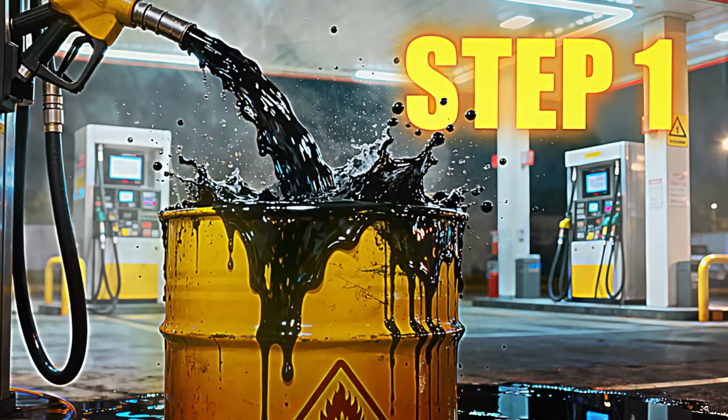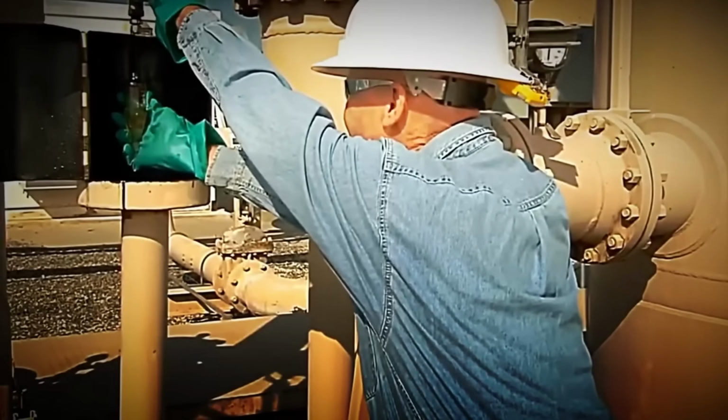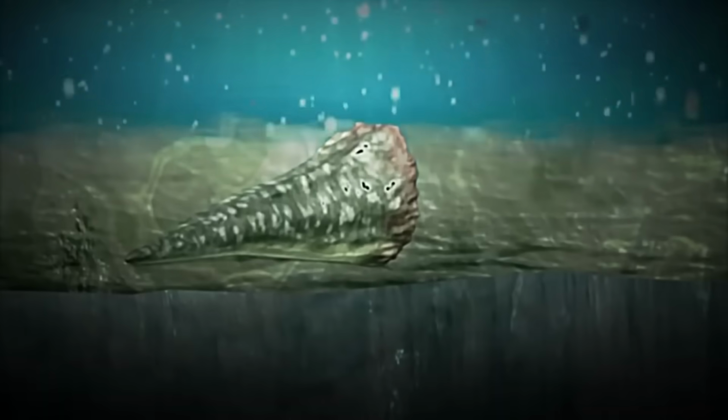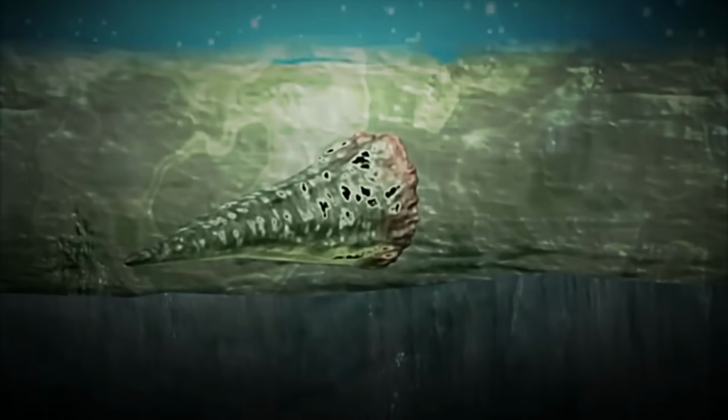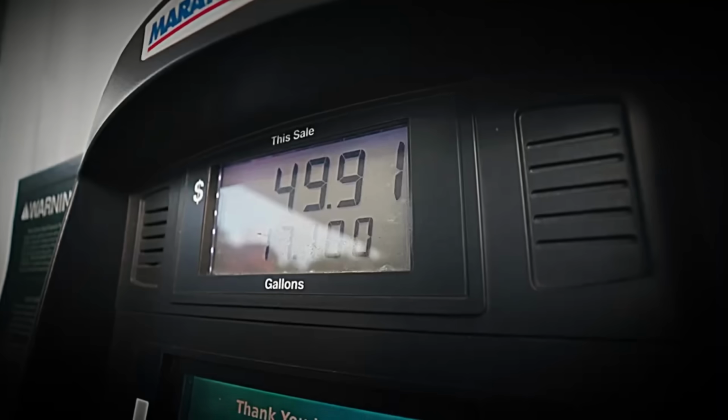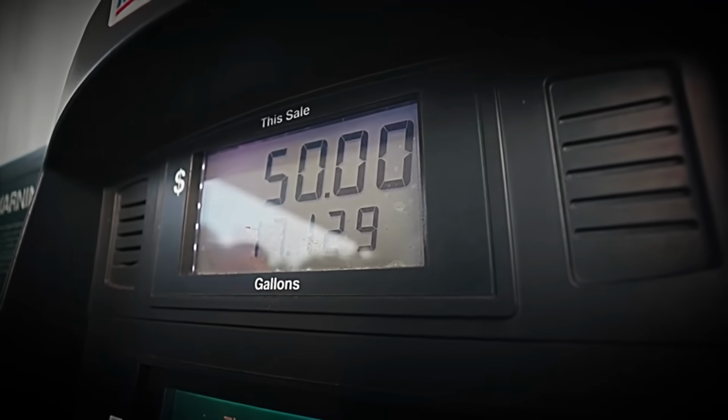Step number 1. Extraction of crude oil. Everything begins several kilometers beneath the Earth's surface, where huge reserves of crude oil are hidden, a thick and dark liquid known as black gold. This oil was formed millions of years ago from the remains of marine plants and animals that were buried under tons of sand and rock. Over time, heat and pressure transformed them into the fuel that moves the planet today. In fact, every single drop of gasoline that enters your car could be older than the dinosaurs themselves.